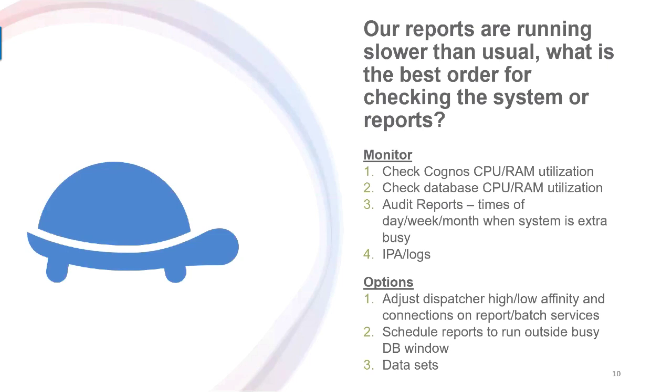So you can go in there and see if there's anything glaring, a major issue or major error, which obviously would be a one-off thing you have to deal with, but it's a good last resort to just check those logs. As far as tuning these, I mentioned the high-low affinity and the connections on the batch report services. We do these, we call them health checks, where we review environments that customers are having issues with and provide recommendations.